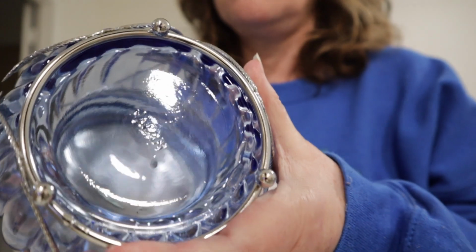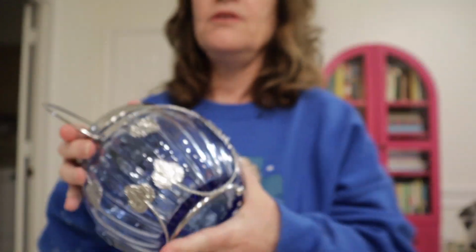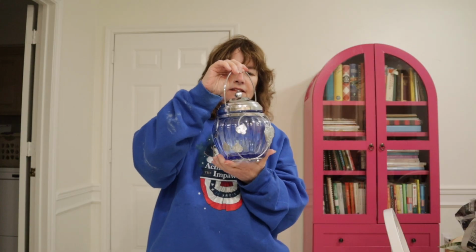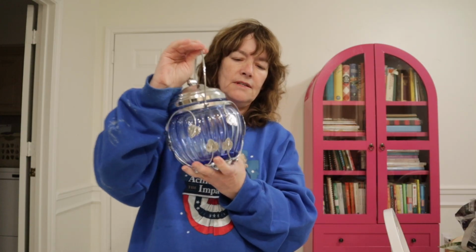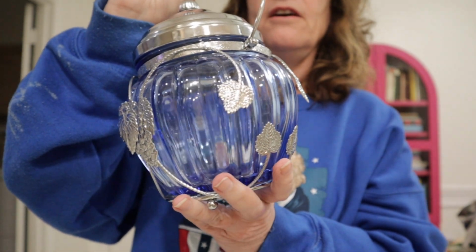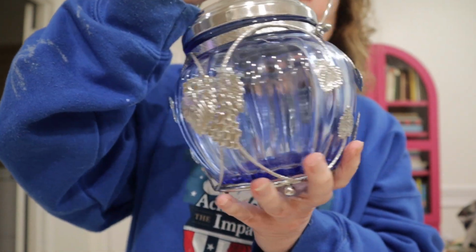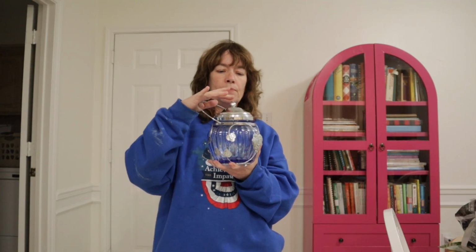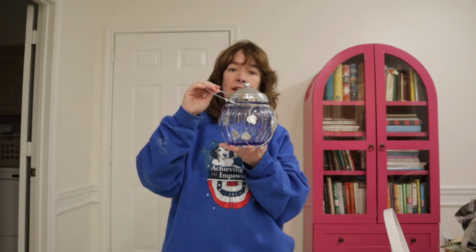Definitely. And if you look at the bottom, it is stamped Japan. So this was made in Japan in the 1970s. The color is beautiful. The silver grape leaf vines on there are just absolutely beautiful. And this would look amazing in any bathroom, living room, or kitchen decor. This would also look beautiful in someone's wedding decor.